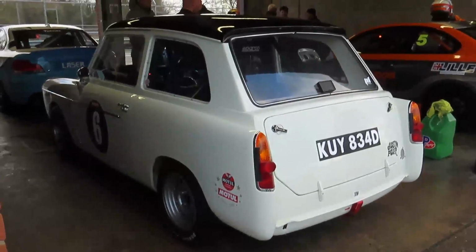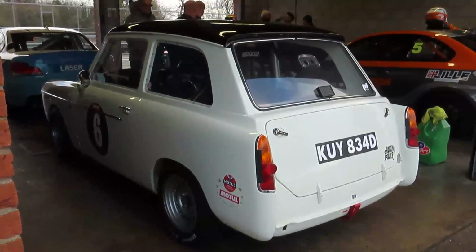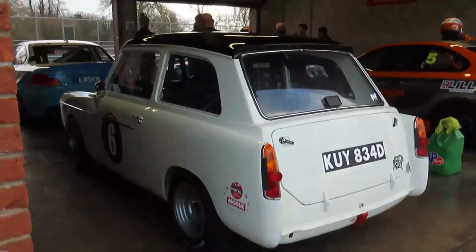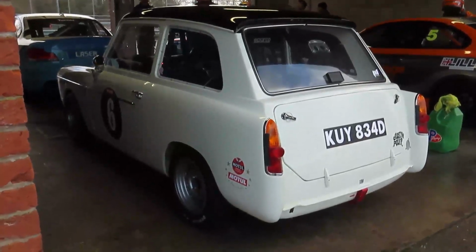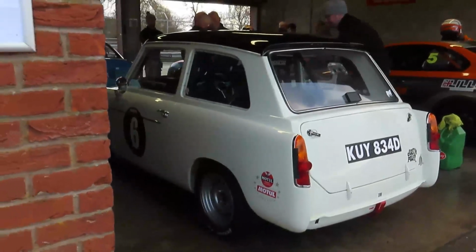Lovely engine sound from the side pipes on this A40 Farina. The green flag is now out, so I think they'll be going out for a little bit of running. It's on its second test to this particular classic racing car, and the owner of it also runs a Maserati 250F, so that's pretty cool.